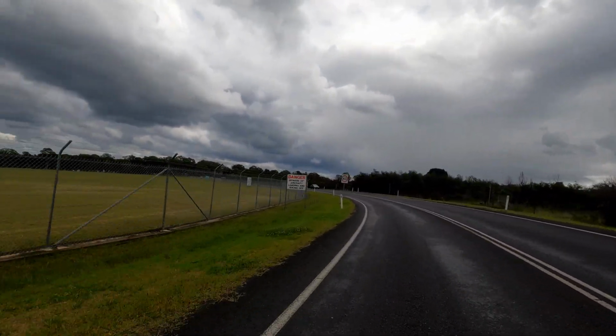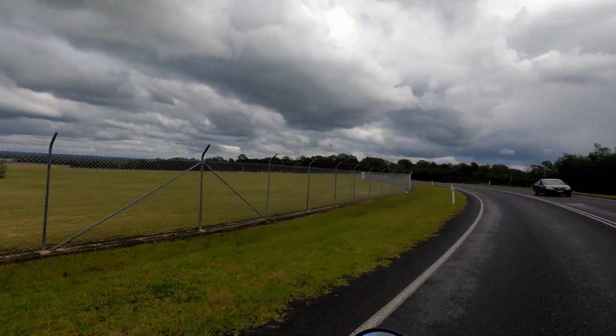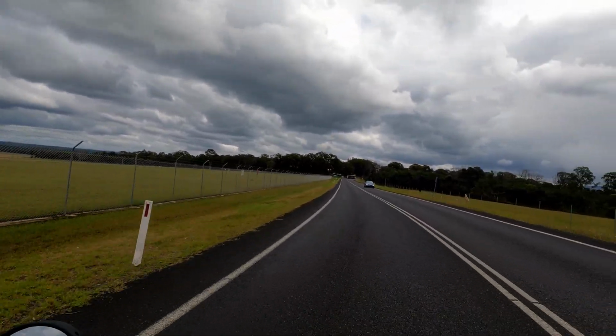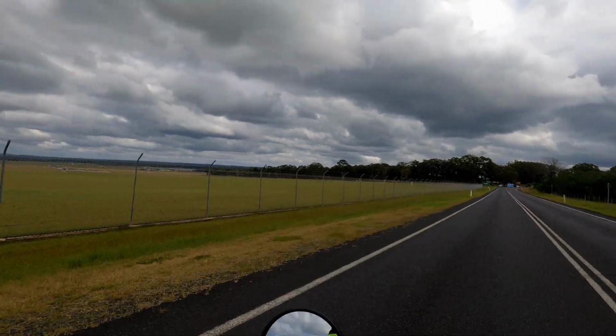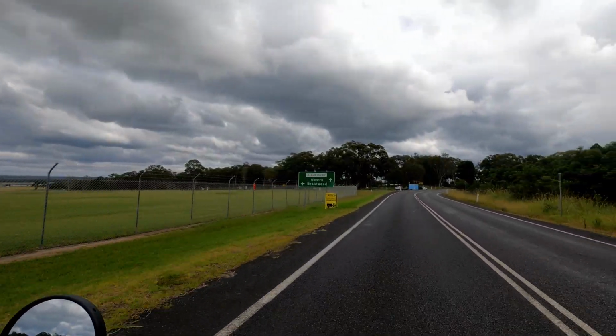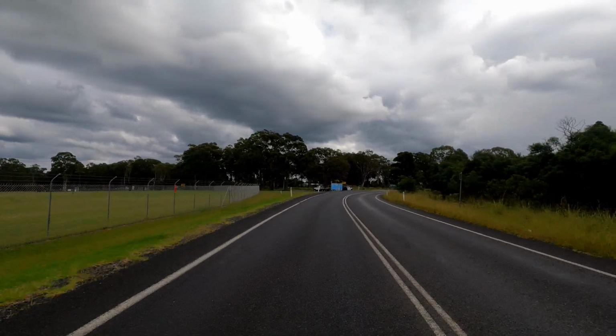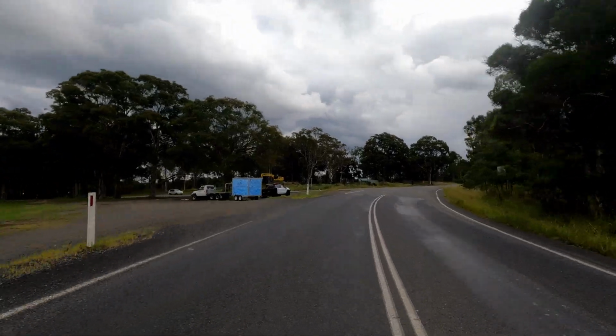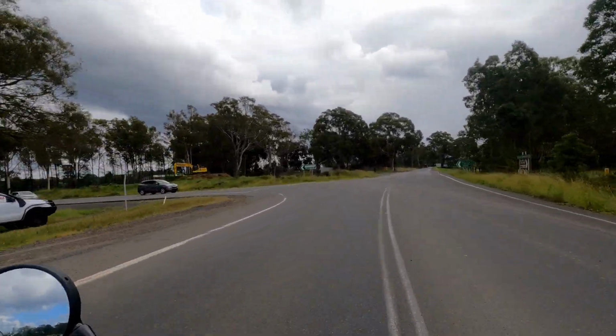Comes the rain, I think. Riding next to an airstrip like this reminds me of Tom Cruise in the original Top Gun. So it's fitting I'm on a Kawasaki.